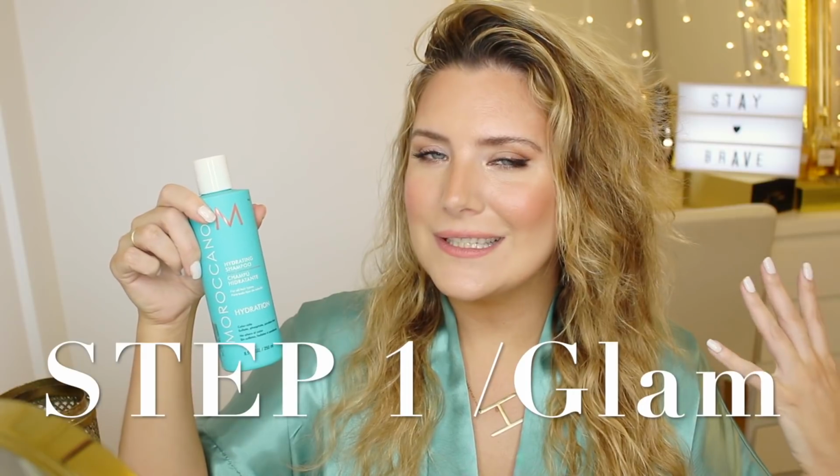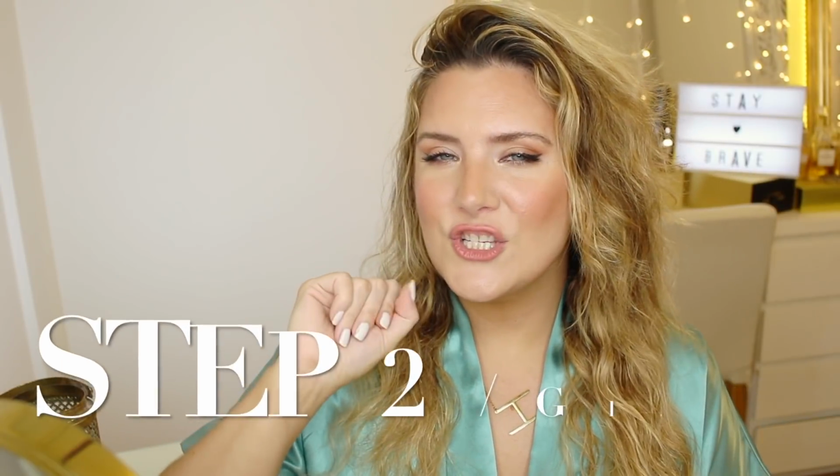So even on her full Glam routine days, Kylie remains quite loyal to the same shampoo. Once again, the MOROCCANOIL hydrating shampoo, so that's not going to change. However, she does use a deep conditioning hair treatment at least once a week, the OUAI treatment mask.